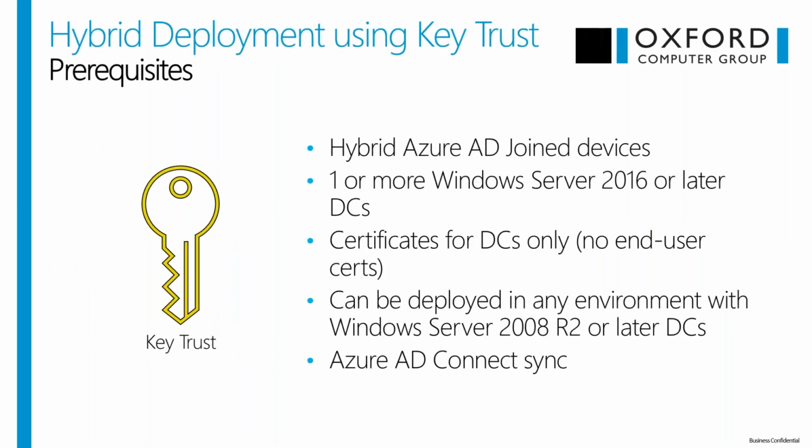Key trust, some of the prerequisites if you're deploying this model in a hybrid deployment. Hybrid Azure AD joined devices is a requirement. You will need one or more Windows Server 2016 domain controllers in the environment. You do need a PKI. I didn't call it out specifically here, but because you need certificates for those domain controllers, and it's only for the domain controllers that you need to issue certificates. Certificates are not issued to end users. Again, you will need a PKI and that particular version of domain controllers or later.